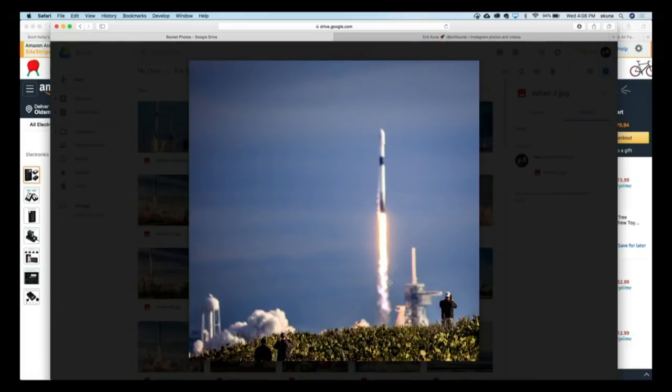Where he's standing is a pretty good view of that pad. Oh, yeah, absolutely. It's a great location if you're ever wanting to watch a launch. That location isn't open all the time. Sometimes NASA actually shuts it down. All right, well, thank you very much for showing those.